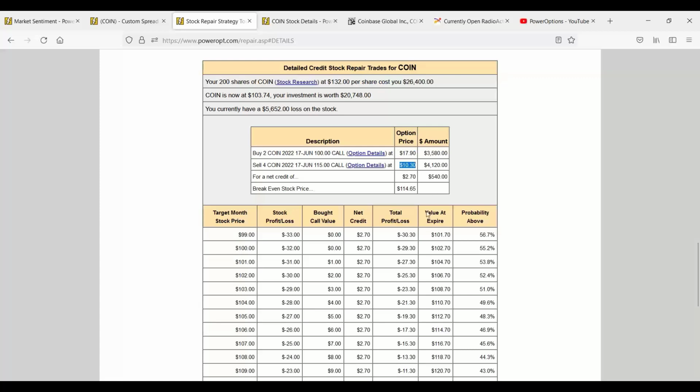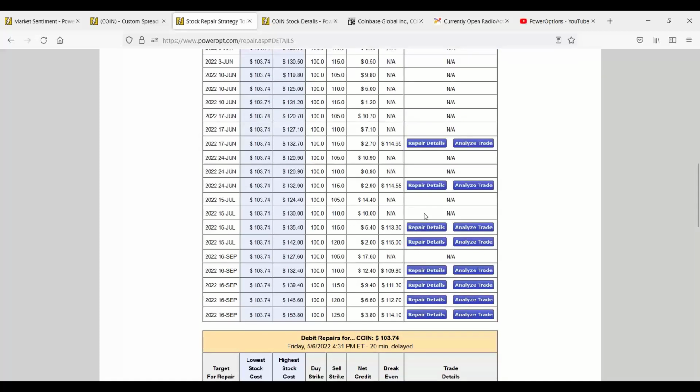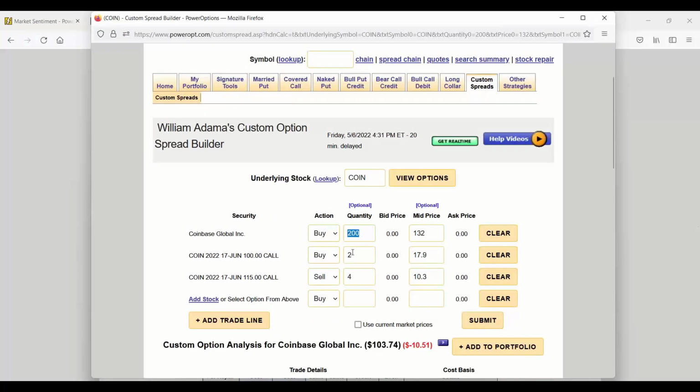Are these naked? Are two of these positions naked because we're selling four and buying two? No. Because we have 200 shares of stock. Two of the sold contracts, it's just a covered call against our 200 shares. And then here we have a bull call debit spread, buying two June 100s and selling two June 115s.